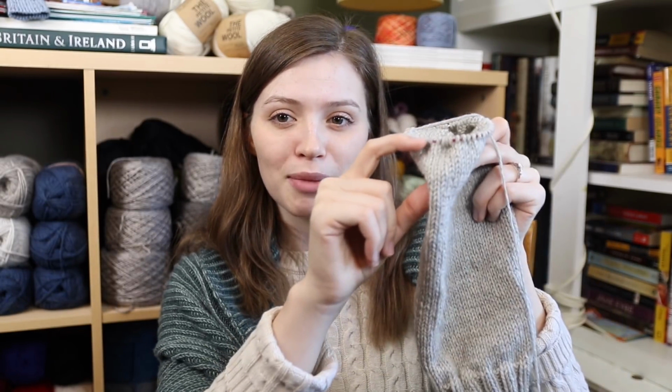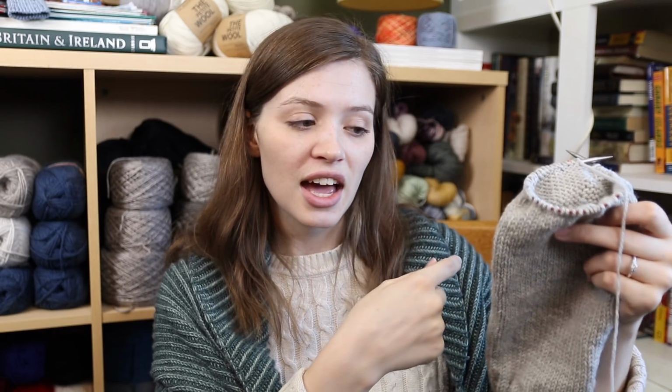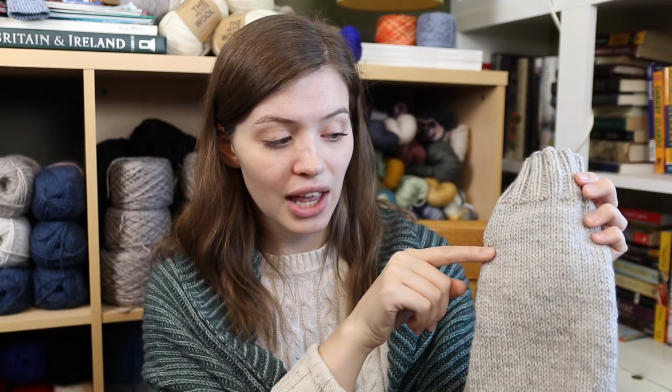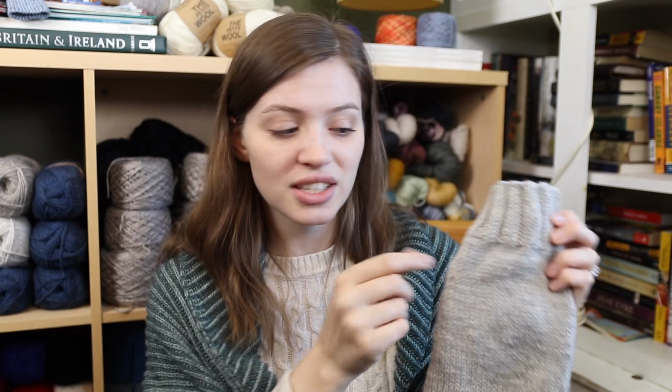I thought about just casting on about this much and connecting the sleeves and doing a provisional cast on so I can just pick that up and go back down. But I think that you'll be able to see the difference in the direction of stitches. So I'm just following the pattern and trusting it and hoping that it'll work out. If it doesn't, I can always come back down here and pick up stitches and cut this off and work back the other way to fix it. So hopefully it'll work. Yeah, we'll see.